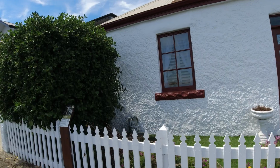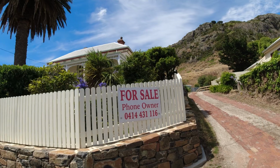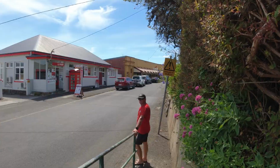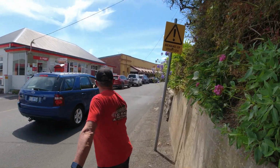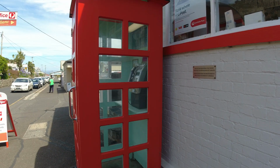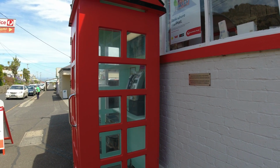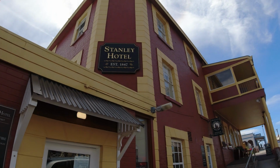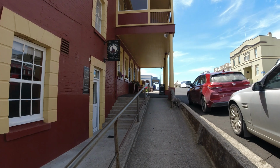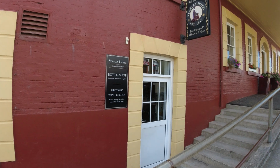Okay, Captain's Cottage. So we just spoke to the lady who owns this cottage here. It's for sale. She was lovely. It's beautiful. So this is actually one of 2 remaining functional heritage telephone boxes in Australia. So the Stanley Hotel, established 1847. Might go in and check it out. Historic wine cellar. Probably the oldest wine cellar on the coast.